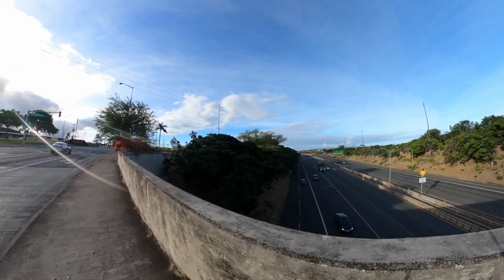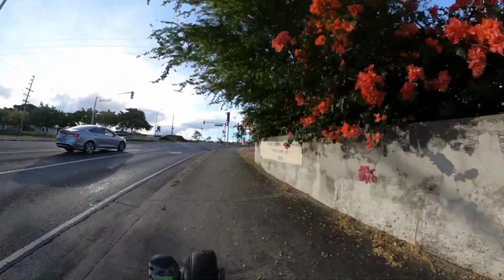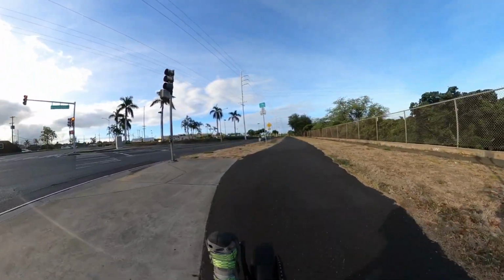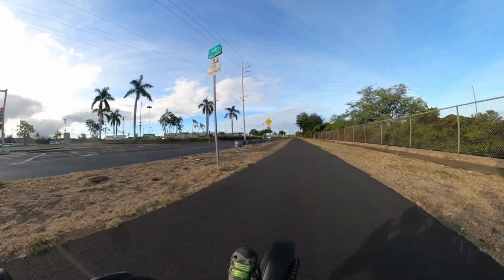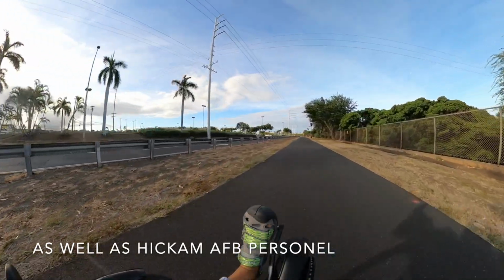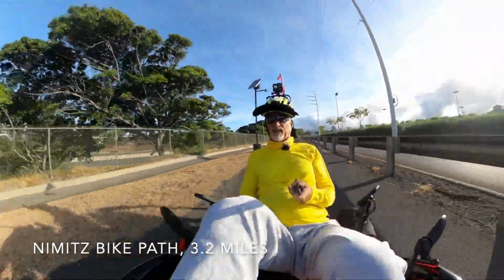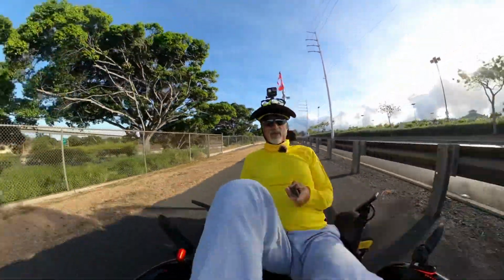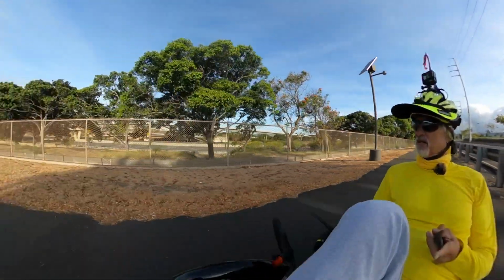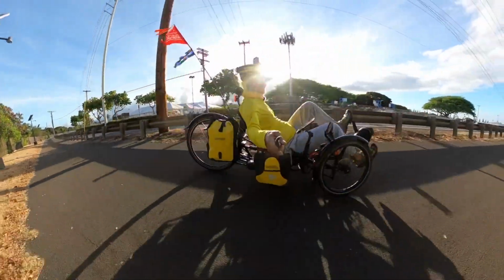And this is the freeway that goes to Honolulu and the airport. So what we have up here is all Navy Exchange buildings and stores and housing for Navy personnel. But fortunately, they're nice enough to give us this bike path. So we're gonna be uncovered here for about a mile, and then we go under the viaduct, as they call it. Fortunately, we have a nice bike path.